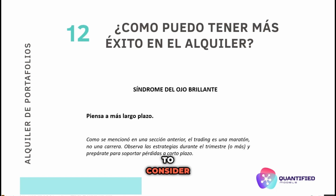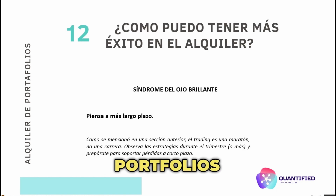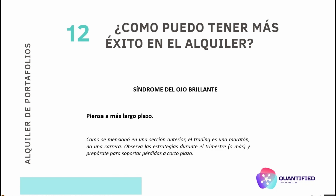Another key question to consider when renting strategies or portfolios is, how can I be more successful? There is a common behavior we observe in portfolio rentals, which can result in a frustrating experience for the investor with greater losses than expected. If you overcome this pattern of behavior, you'll be on your way to successful strategy rental. This behavior pattern is often referred to as bright eye syndrome, where investors bounce from one new or trendy strategy or portfolio to the next, without giving the strategy enough time to perform long-term.